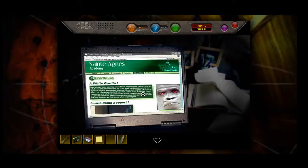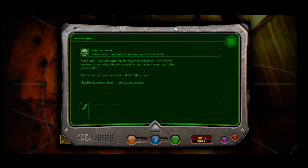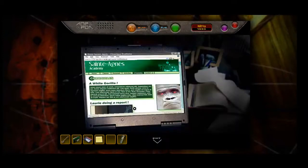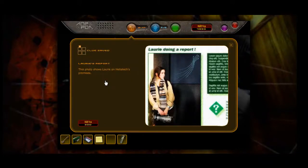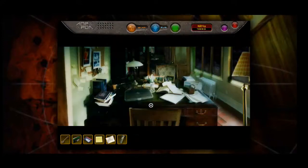Right, this is the St. Agnes Academy we went to in episode 2 or 3? Can't remember, it's been so long. But we do remember that one. White Gorilla. This message again indicates we've solved most of the clues, but not all. We're missing 5 of them. Is there anything? Oh, words. Hey, it's Laurie. Okay, she was at Healy Attack. Interesting.